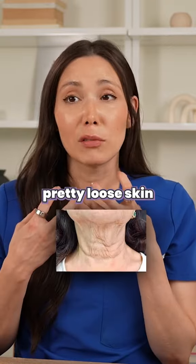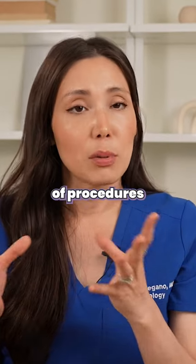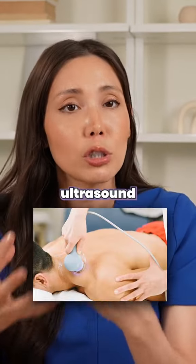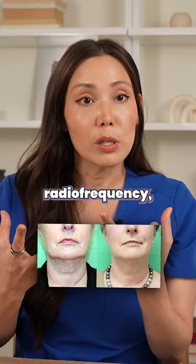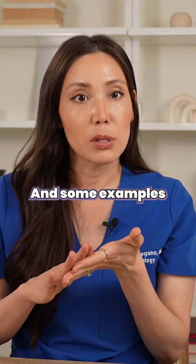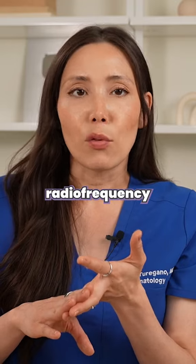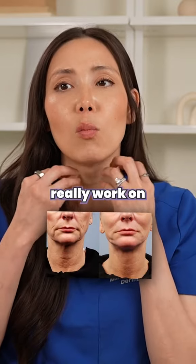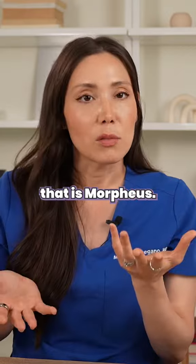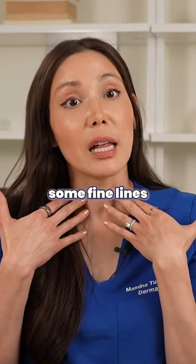If you have pretty loose skin, procedures are probably going to make a bigger difference. There's different types of procedures out there. There's ultrasound therapy, and then there's also radiofrequency, which addresses more superficial layers in the skin like the dermis. Some examples of radiofrequency include Thermage or Exilis. I also like radiofrequency with microneedling, especially if you want to really work on fine lines. An example of that is Morpheus. Microneedling alone can also be helpful for some fine lines and necklines.